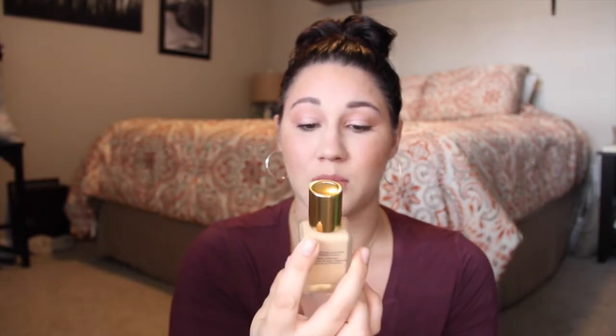And the next one that I have to show you is my Estee Lauder Double Wear Stay in Place makeup. I have mine in 2-in-1 Desert Beige. It comes with 1 fluid ounce, and it says keep out of eyes. So there's your warning. So this does not come with a pump. They actually recently started selling a pump at Ulta. I think it's only at Ulta. It might be at Sephora. I haven't checked. But yeah, this is fantastic coverage.